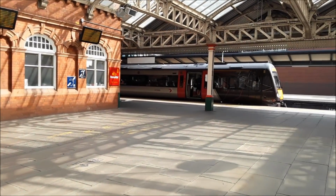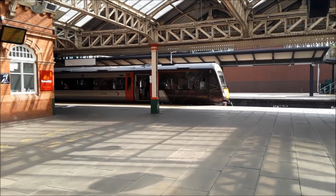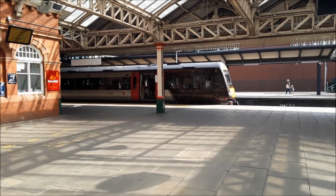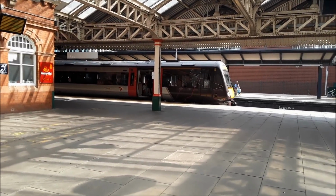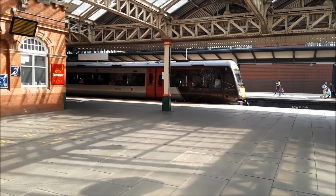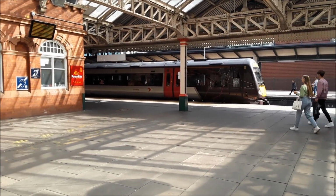Over there is the 170 that came in at the start of the show, having gone up to one of the sidings outside the station, then come back down. I believe this should be working a service to... I'm just having a look at the timing boards next to me. Should be... Actually, yeah, that'll be working a service to Birmingham New Street.